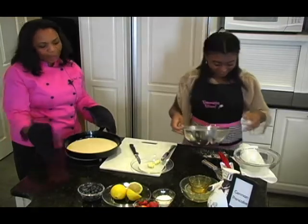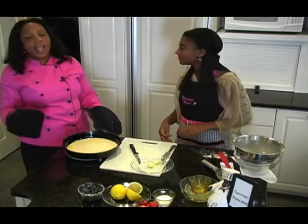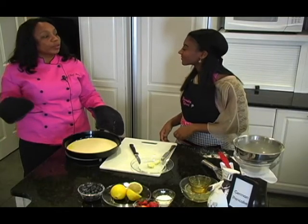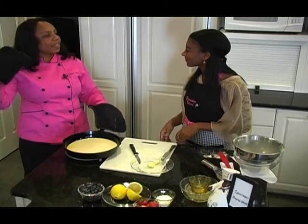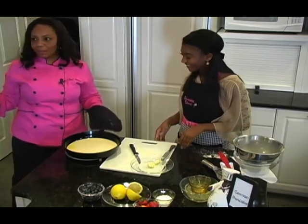All right, so I'm going to pop this in our 450 oven for 15 minutes, and then after 15 minutes, we'll lower the temperature to 350, and that will then cause it to rise and finish cooking. Awesome.